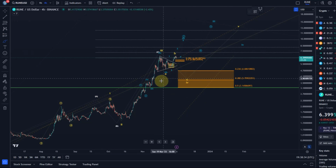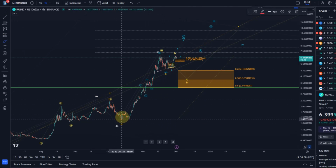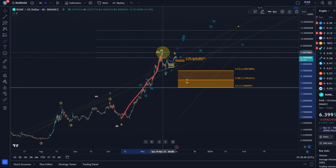In the yellow count we have a slightly different count. This move from the October lows to the upside was all a third wave. And we came down in an A wave. We're now moving up in a B wave, which is still possible. We haven't broken above previous highs. And next we could come down in a C wave. That would be very much in line with, for example, the Solana chart.